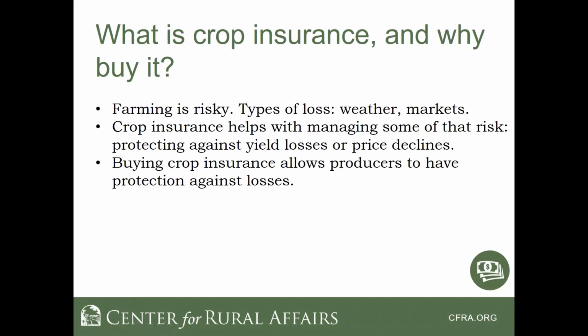And why is that? We all know that farming is really risky. There are several different types of loss, from weather, from markets. Crop insurance helps with managing some of that risk because it allows you to protect against yield losses or price declines. Buying crop insurance allows producers to have protection against losses.